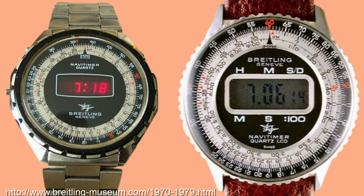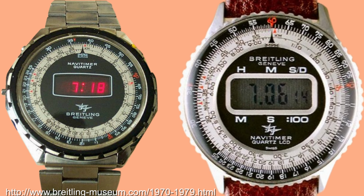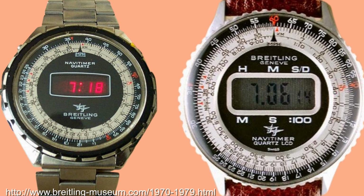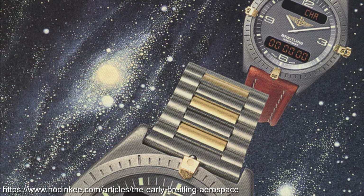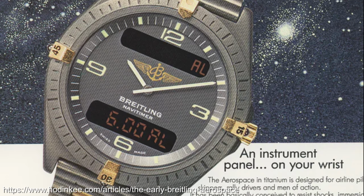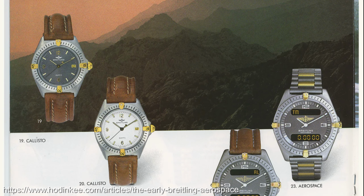A look that they would use quite a bit is a display within conventional analogue watches, which began in the 70s I believe with the Navitimer series in both LED and LCD formats. In 1986, Breitling introduced the first iteration of what would be their main style of this sort of watch, with a digital display going forwards, which was the Aerospace range.